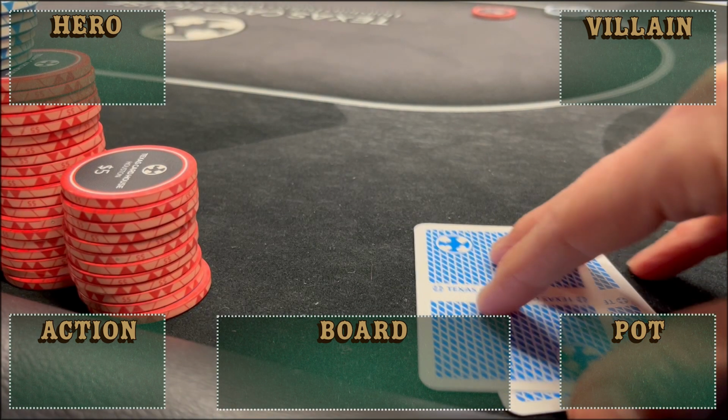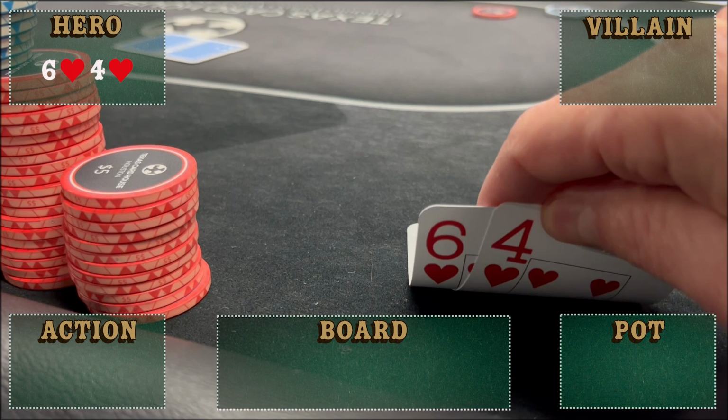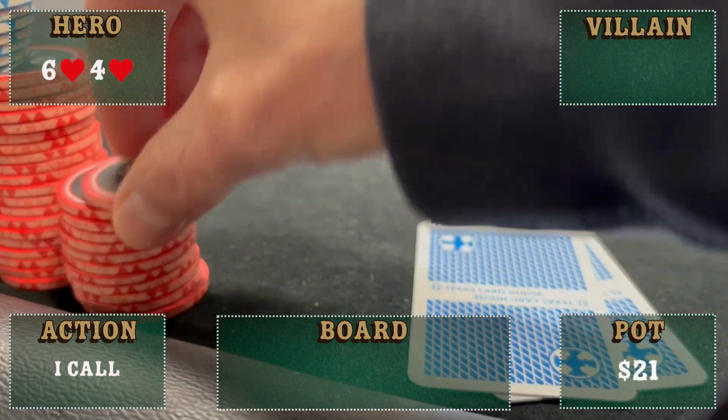Okay, I'm in the low jack here, and I look down at 6-4 of hearts. Change things up here a little bit. The under the gun raises to $6, which is the smallest raise I've seen at any 1-2 or 1-3 game in a long time. The under the gun +1 calls. I go ahead and make the call here, and it folds around.